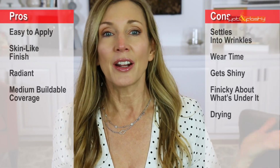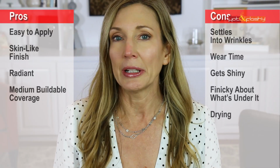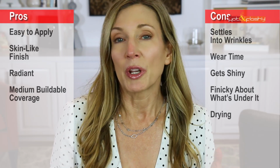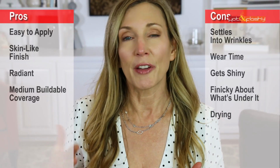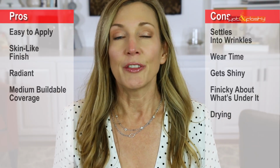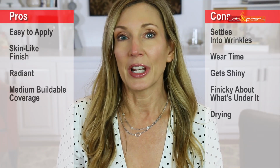So on the con side are that it settles into wrinkles right away. It will find all your wrinkles and get in there and cake up in there and just not look good. The wear time is not great. Depending on what you have on under it, you can get between 5 and 10 hours out of it, but definitely for me, 3 days of wearing it, have not gotten more than 10 hours out of it. It does get shiny if you don't powder it. So if you're someone who is opposed to setting powder, I feel like you'll be shiny and greasy looking by the end of the day.